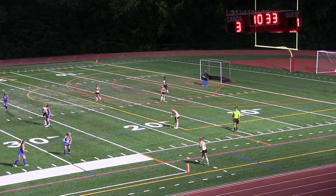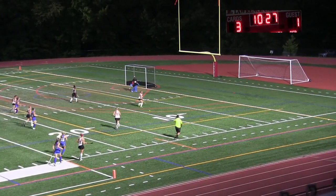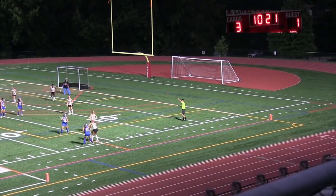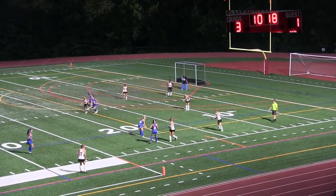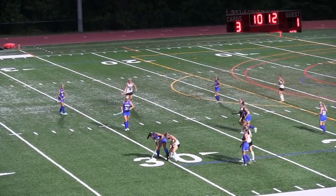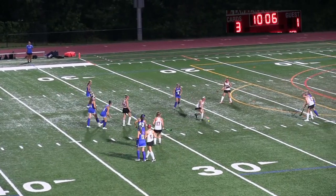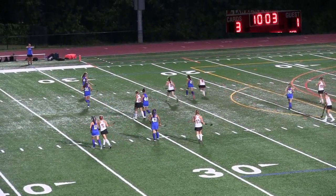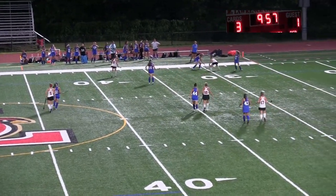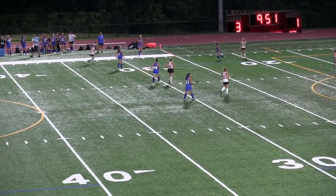Go, Wade! Put your sticks down, Blue! And now the ball over getting near the Lawrence goal, but Lawrence in possession. Hightstown gains possession. They'll trickle it off to Lawrence. Hightstown takes over. And that will be a Hightstown ball.